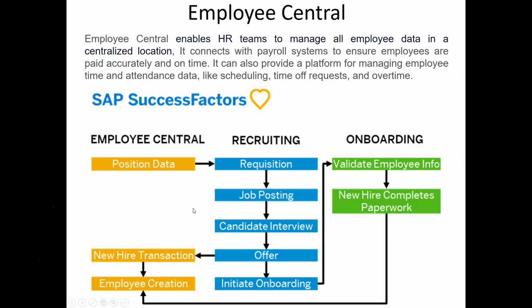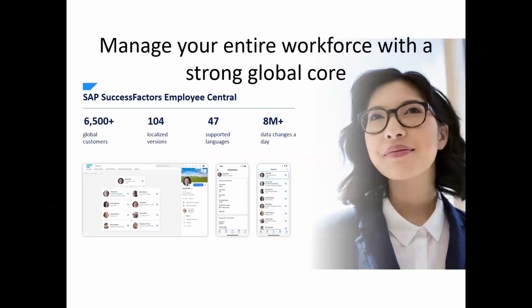We have 6,500 plus global customers. Now the payroll of these employees, we have 8 million employees' data, and all of this employee data we are processing. For different countries, we have 104 localized versions. India has a different compliance. Sri Lanka has a different compliance. Pakistan, Nepal have got different rules, different policies, right? So every country has got different localized versions.